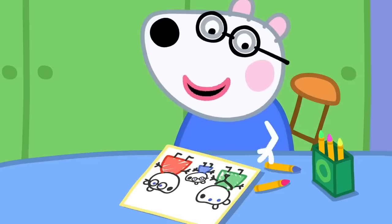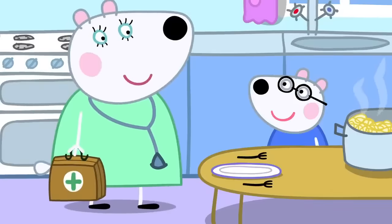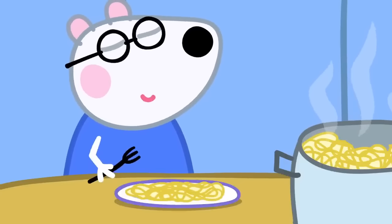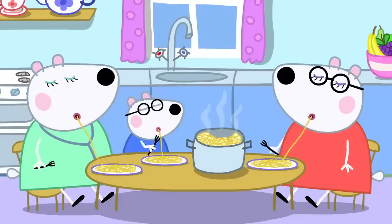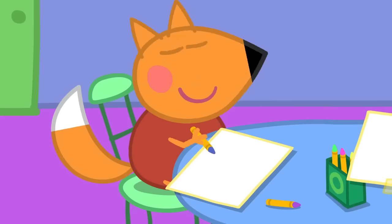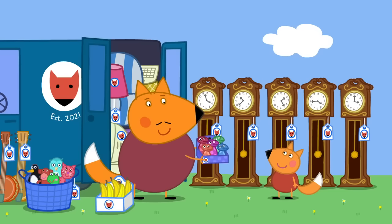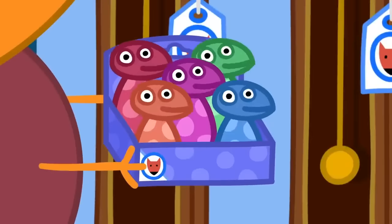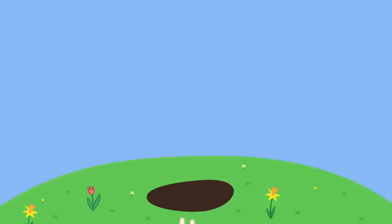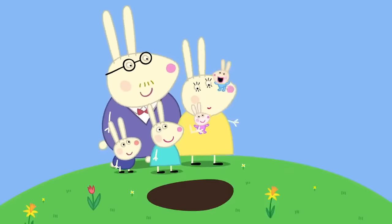I'm Penny Polar Bear. I live with my mummy and my other mummy. One mummy is a doctor and one mummy cooks spaghetti. I love spaghetti. Lovely, Penny. And Freddy Fox? My dad has a van. It has everything in the world inside it, in packs of five. Super. And Rebecca? This is me with Mummy, Daddy, Richard, Rosie and Robbie. We live in a hill.